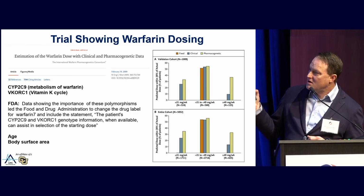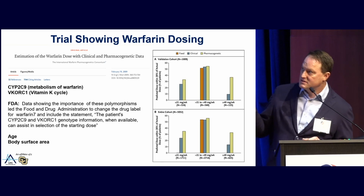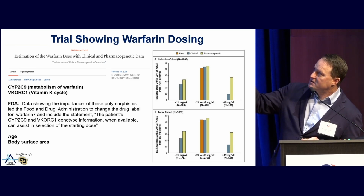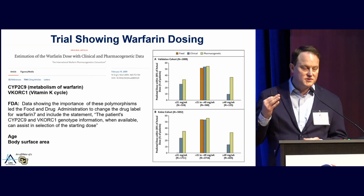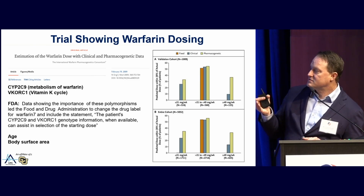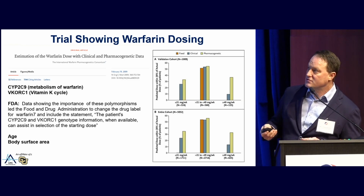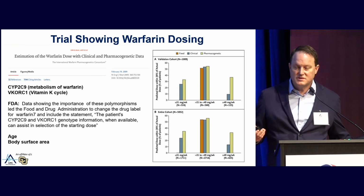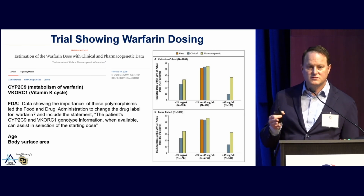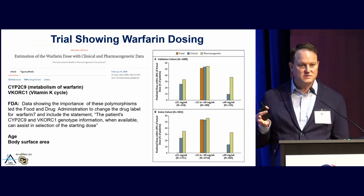And so they did this trial, and this was actually a positive trial that you can see for people that either needed extremes of low doses or high doses, using a model with the genetics, age, and body weight, body surface area actually helped you pick a better dose. And so this was like, wow, okay, now we're going to be using genetics routinely in our warfarin dosing. Who does that? Does anyone routinely?